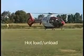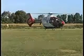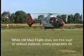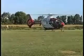Hot load, unload refers to keeping the helicopter running. Use extreme caution at all times. While UW Medflight does not hot load or unload patients, many programs do. Therefore, the following points should be remembered.